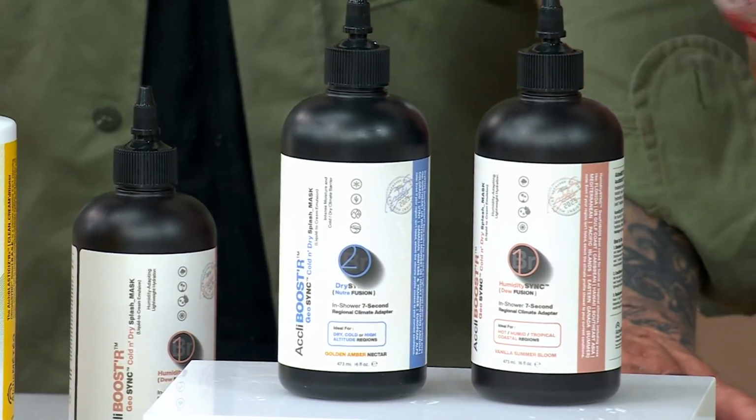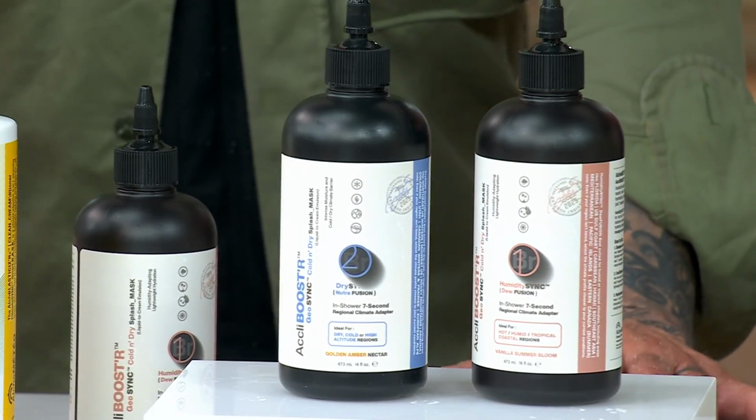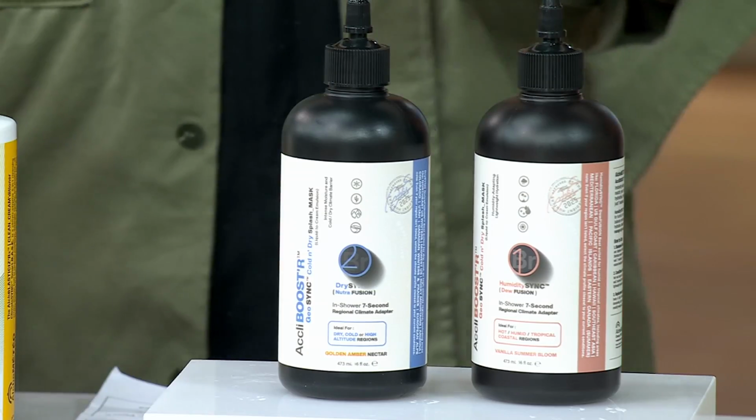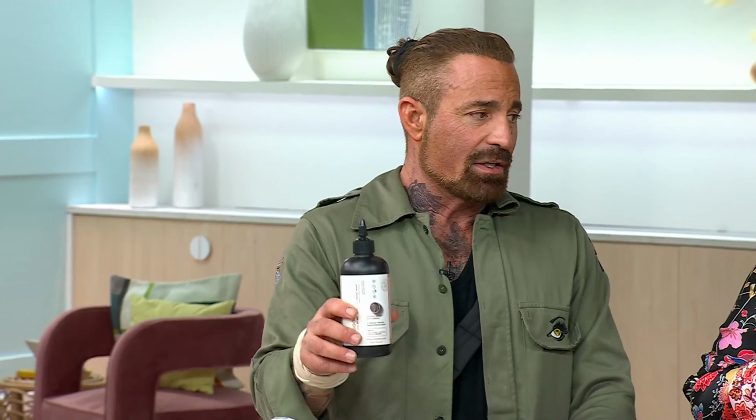Right, and so in 7 seconds, Dennis, that's all? Yeah, it's fast. Okay, so how do I use it? Because it's a liquid, right? So wet the hair first or shampoo first? If you're using a shampoo conditioner, you're going to shampoo first, and then you're going to use this as your conditioner. And if you just have to use your own conditioner, that's fine. Use your conditioner and then use this last. It should be the last step before the mist. And you literally leave it on 7 seconds and rinse it out.